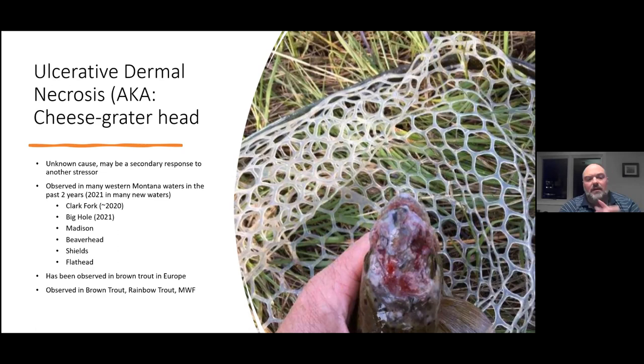However, the last thing, I did see a grayling in the Big Hole. It was too far dead to really tell, but it kind of looked like it had something similar going on. Again, we don't know if this is just a reaction to some other stressor out there. Potentially there could be some new pathogen, although we have not been able to detect anything. In fact, let me show some more pictures here.